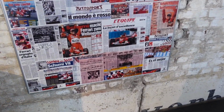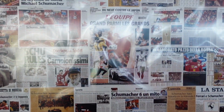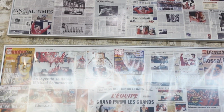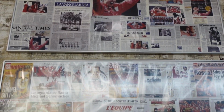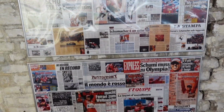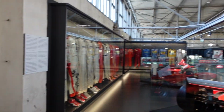Here's some of the media, like the times he got in the papers. Of course, a known sporting guy at that time. I think he was probably one of the best paid sportsmen at that time. And some of his races here, quite nice to just walk around here a bit.